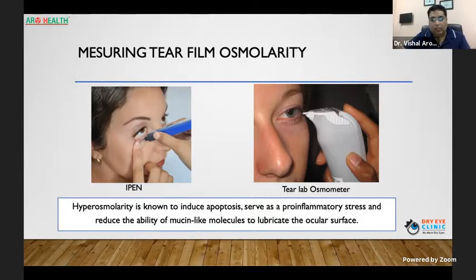So any osmolarity value above 308 milliosmoles per liter is considered abnormal, and an inter-eye difference of more than 8 is considered abnormal. Mind you, these two devices do suffer from poor repeatability.